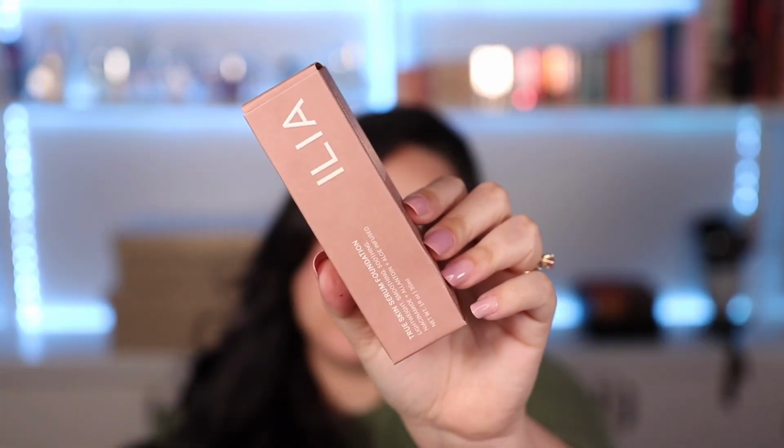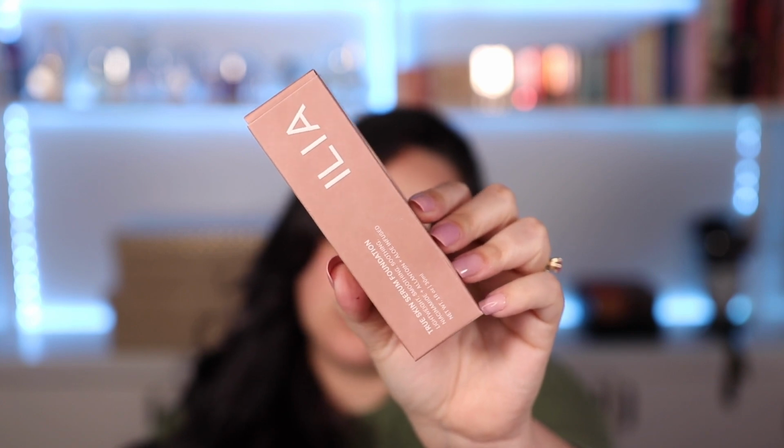Let's keep going. We've gotten to the most fun part of the haul. We've gotten to the makeup, and I got a new foundation to try. I did not need to try a new foundation. I am swimming in foundations over here, but I could not help myself, and you know what? I'm glad I got it. I got the Ilia True Skin Serum Foundation.